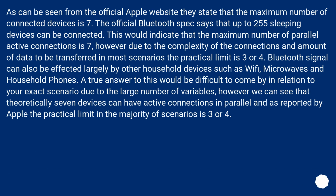As can be seen from the official Apple website, they state that the maximum number of connected devices is 7. The official Bluetooth spec says that up to 255 sleeping devices can be connected. This would indicate that the maximum number of parallel active connections is 7. However, due to the complexity of the connections and amount of data to be transferred in most scenarios, the practical limit is 3 or 4.